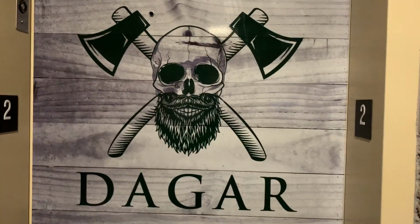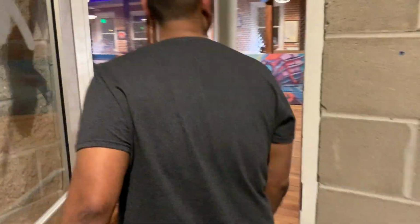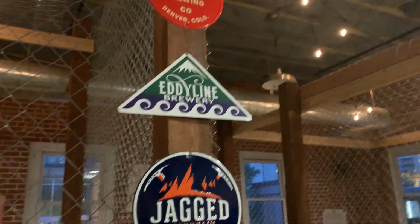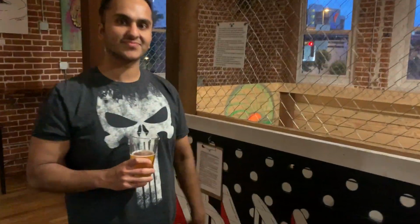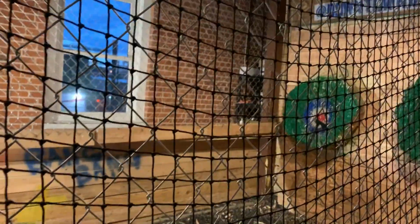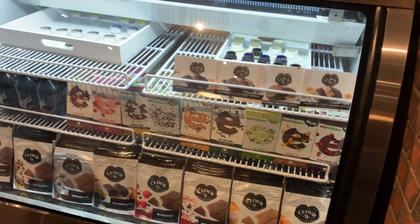Now head to the coolest place in Denver. If you're having trouble with your axe throw, get some beers from the bar and you'll see some improvement. If you still need to level up your axe game, walk across the street to the dispensary for research.